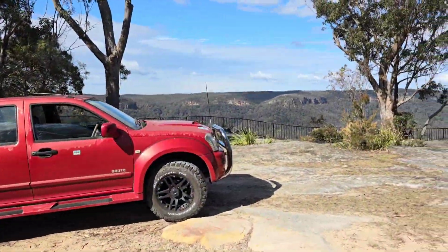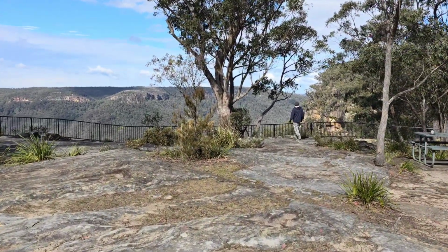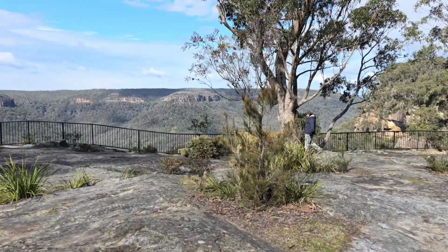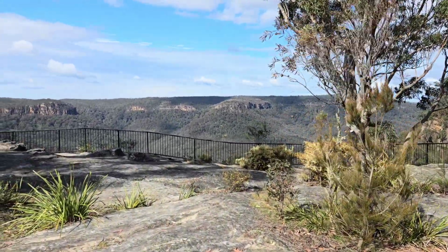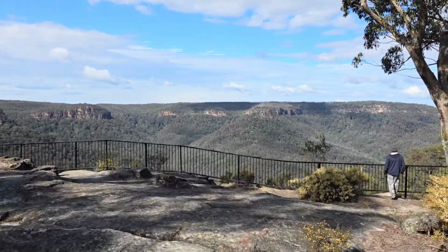Magic, check this out. Mad lookout here, out of Bundanoon, Gambell's Rest, a real great spot. If you want to do some camping, it's an absolute ripper. And this is the Grand Canyon lookout.